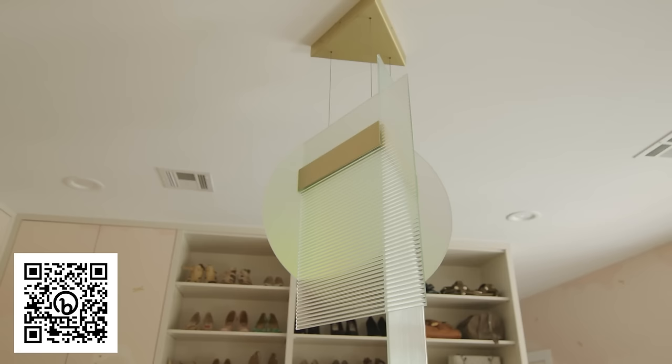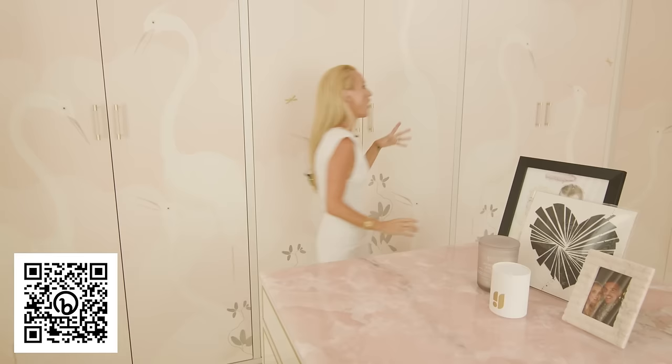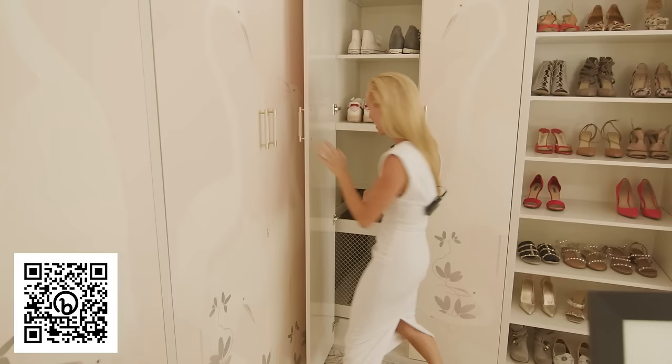And this light fixture is now no longer available, but one of my absolute favorites by Roland Hill. And I just had to have it above my island in here. So again, utilizing all of your space is key, especially in a closet, and functionality. Behind my closet is the laundry room. So all of my dirty laundry goes right into this hamper, which then is accessed through the laundry room. How easy is that?